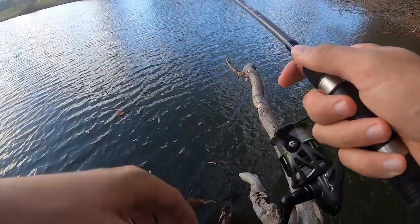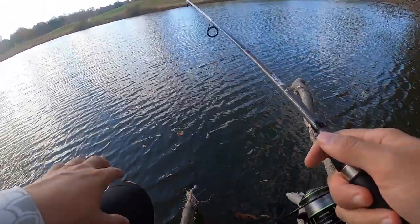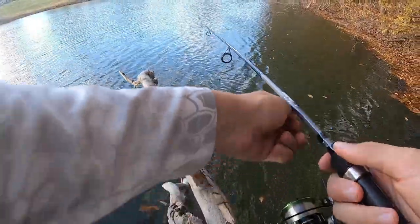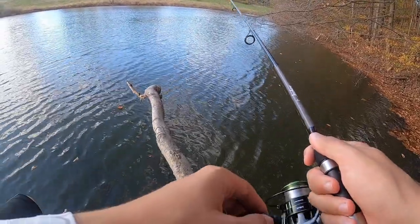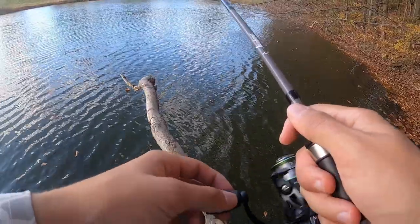Starting off hot, just hoping there's something on this. I mean, the wind's kind of blowing in this direction too, towards this bank. That is a very loud vehicle. Just gonna let this thing drop. Start working it around a little bit.